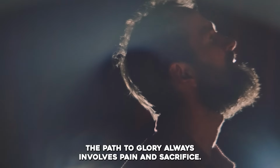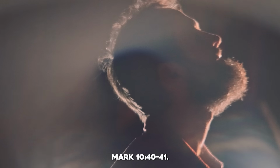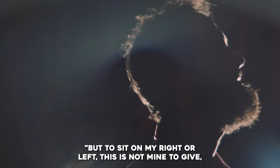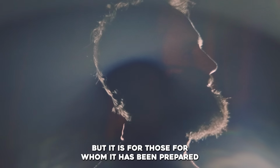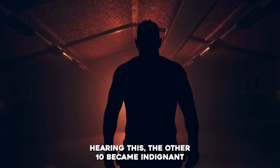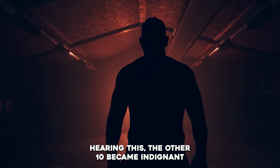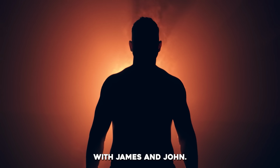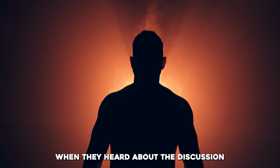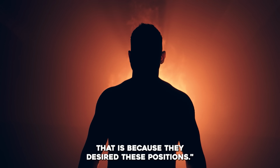Mark chapter 10, verses 40 through 41. "But to sit on my right or left, this is not mine to give, but it is for those for whom it has been prepared by my Father." Hearing this, the other 10 became indignant with James and John. The other disciples were extremely dissatisfied when they heard about the discussion. That is because they desired these positions.